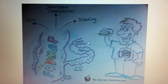So on this diagram you can see the food's moving along our small bowel, and the FODMAP element of that food is being absorbed and digested along its journey. And any FODMAP that isn't digested or absorbed enters our large bowel here. And on our little chap, here is the large bowel here.